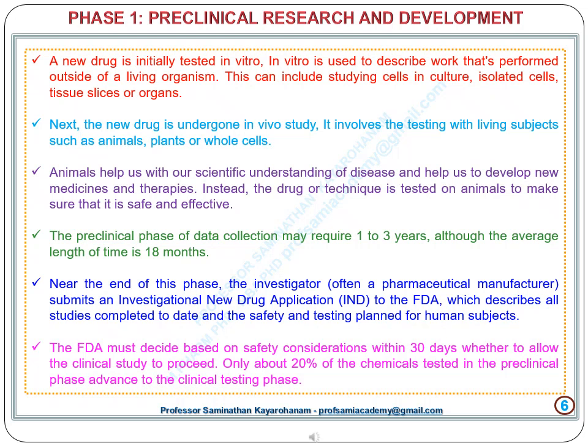to the FDA, which describes all studies completed to date and the safety and testing planned for human subjects. The FDA must decide based on safety considerations within 30 days whether to allow the clinical study to proceed. Only about 20% of the chemicals tested in the preclinical phase advance to the clinical testing phase.